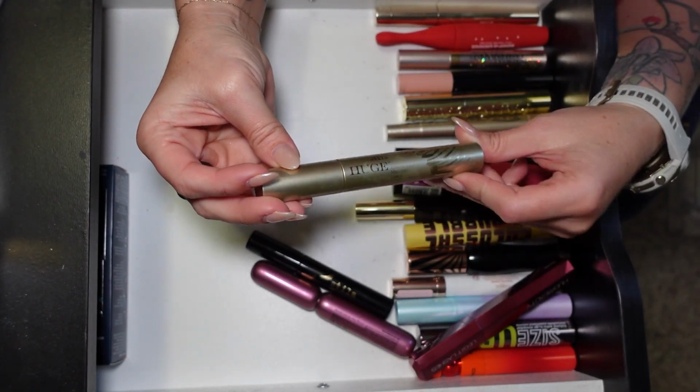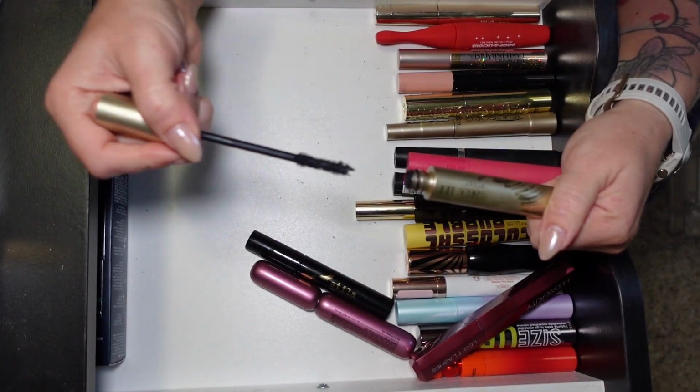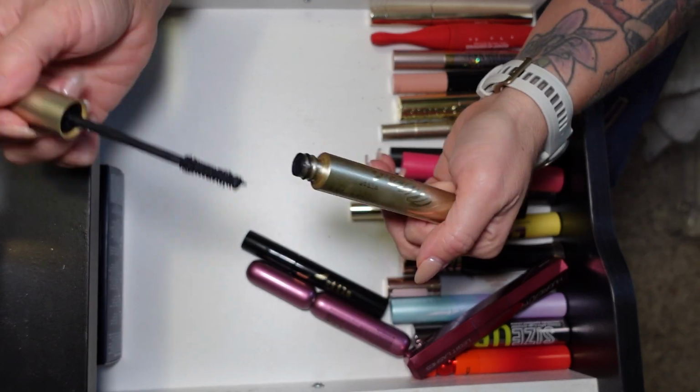Ooh, Stila Huge Extreme Lash Mascara. This one's expired. I've had it for a while. I do really enjoy it. I do probably want to repurchase this. I love how my lashes look with this on, but it's expired.